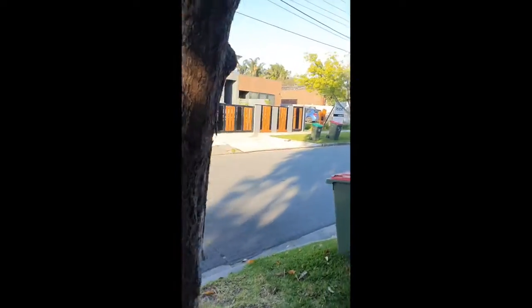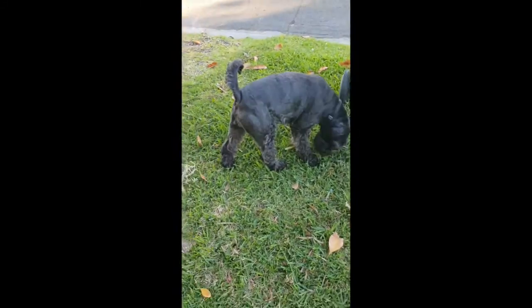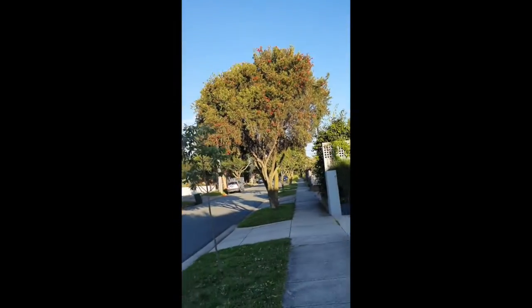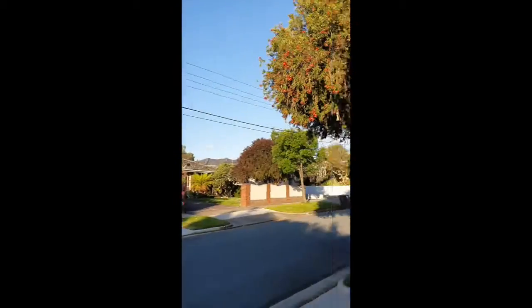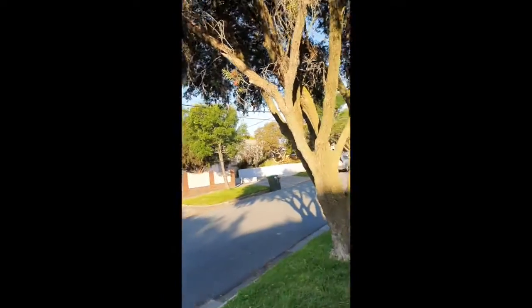So this, just walking through the streets around my house. This is my dog Coda. Coda, come on. Got pretty chill vibe right now. It's nice because the sun's coming down. Not too much to it. It's just a good little snippet of, I guess, suburban life here.